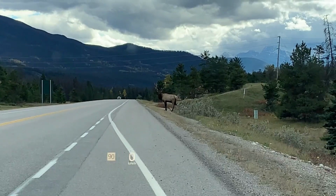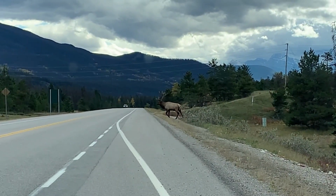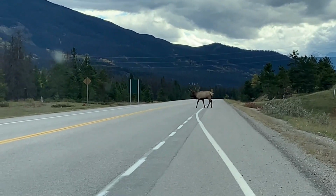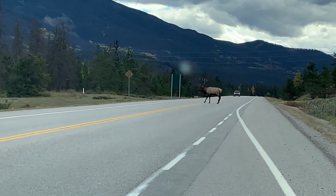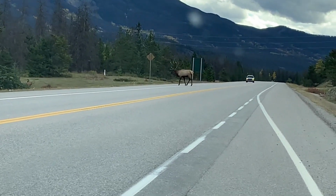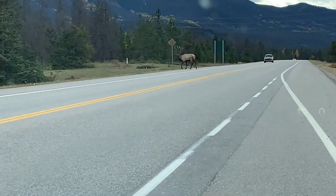We don't know if this thing's gonna cross the street, so it's gonna cross. It's gonna cross, so you better stop. It's gonna cross. Okay, take a video of it, please.